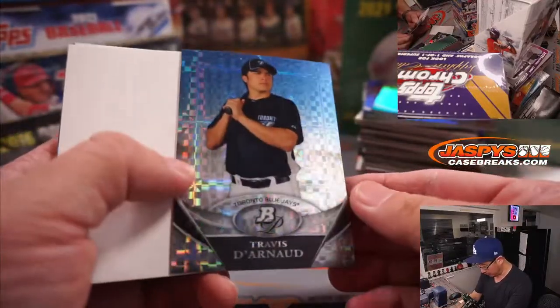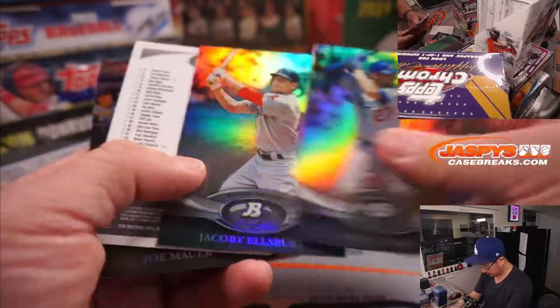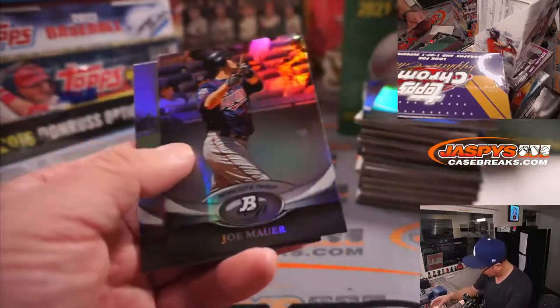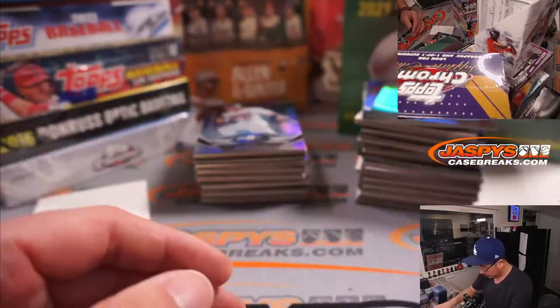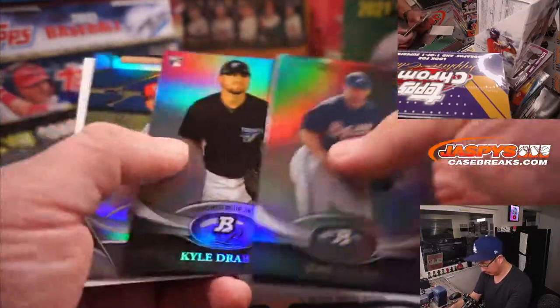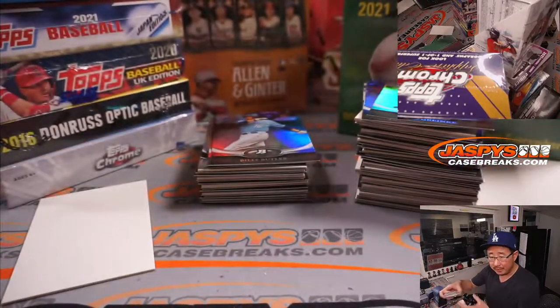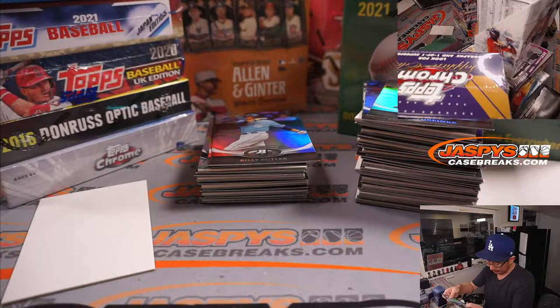There's Travis d'Arnaud, Blue Jays edition. Oh, did I fly past a Freddie Freeman rookie? I wasn't even paying attention to that. Obviously, all what cards ship in? I'm assuming Vet Commons don't ship in this. Yeah, no Vet Commons will ship, but of course all rookies will ship.